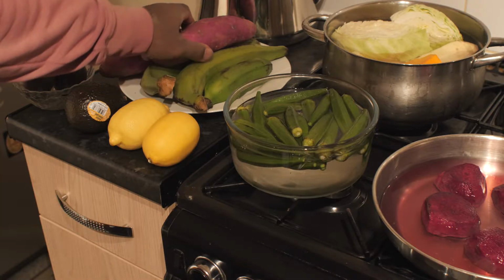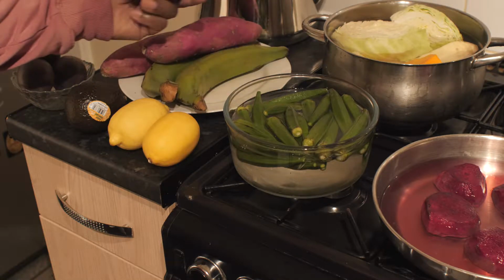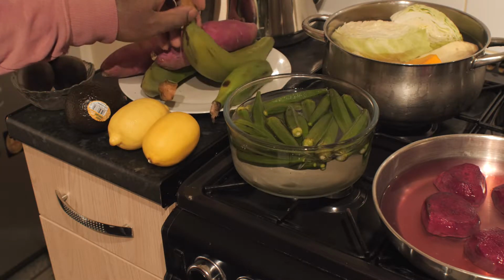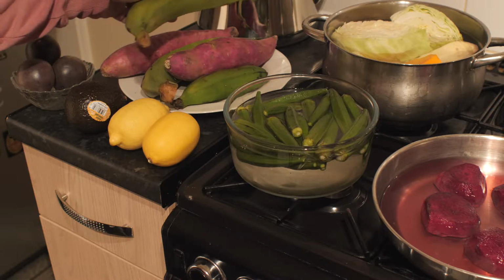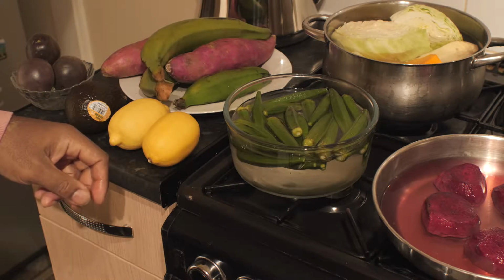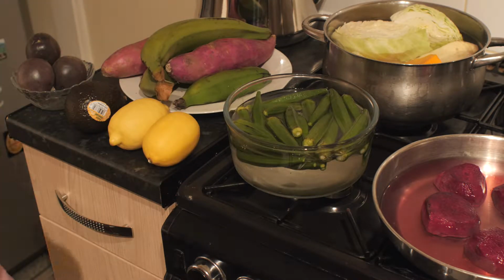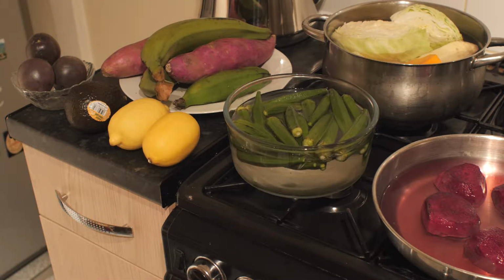This is a sweet potato, what it looks like. This is one form of green banana, loaded with iron. They call this hard food. Another form of green banana. They have many different types of green banana. Okra is very good for you. Sweet potato, very good for you. So when I eat, I'll film, I'll show you the dish that we're eating.